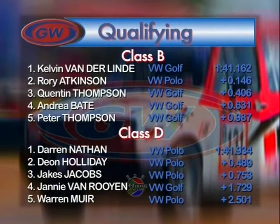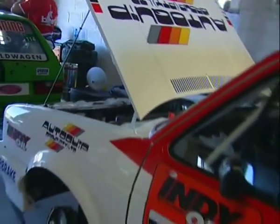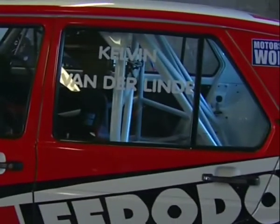In classes B and D, it's been all about this man, Calvin van der Linde, and once again, he was quickest, but he's been closed down big time by Rory Atkinson, who's found some pace in his Polo. Darren Nathan, quickest in Class D, with Holiday right on his tail. Well, Calvin, coming into this round, you've got a stranglehold in the championships, but this is a slippery track, and you need the aerodynamic package to get through the lines.